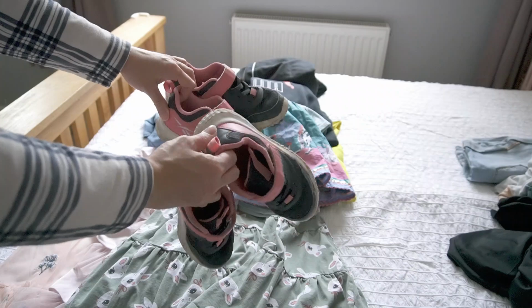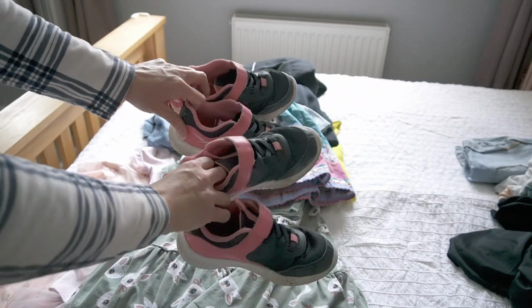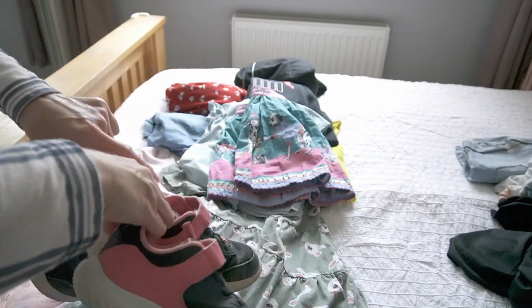With the jump socks, unfortunately, I am going to have to bin them, because I can't donate those at all, so they will have to go in the bin. But I did get rid of quite a few jump socks as well, so it is surprising. I also found a pair of shoes as well, and to be honest, those are going to go in the weigh-in as well. So these are too small for them now, but they are worn to death.